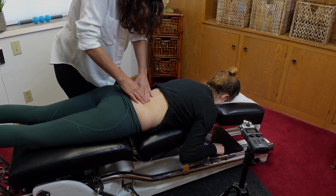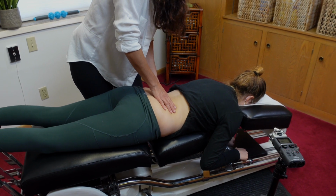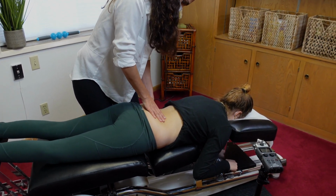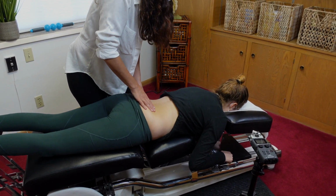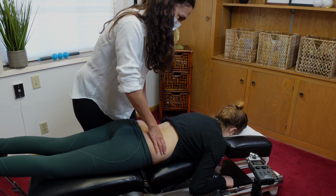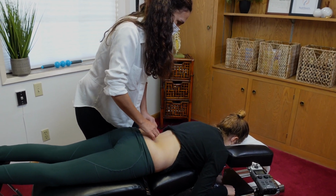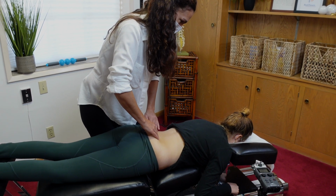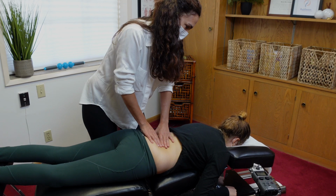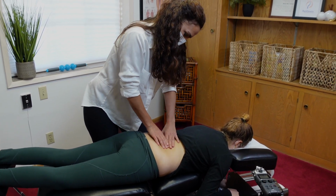So I'm going to go right in here. Do you have any muscle that feels tense on this side as I palpate around, versus this side? The musculature you don't feel is grabbing, it's just that L5 and L4 are out of place. But you don't have any tenderness when I do this? A little bit, yeah.